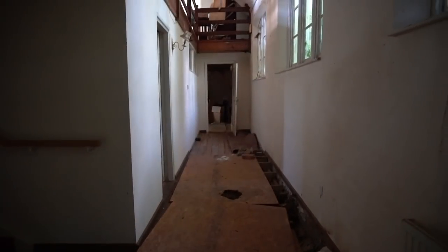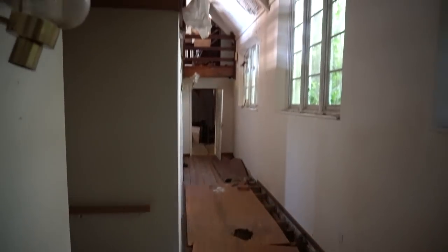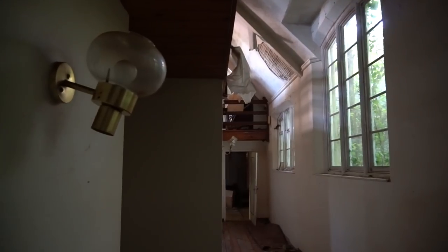So stepping into the hallway of this place, as you can see by the flooring, this place has seen better days. It's absolutely rotten. Imagine this beautiful floor all polished up on its grand day and the sun just beaming through these windows that are now completely blocked by nature. It's just absolutely crazy. So I'm gonna go left, I'm gonna head down here.